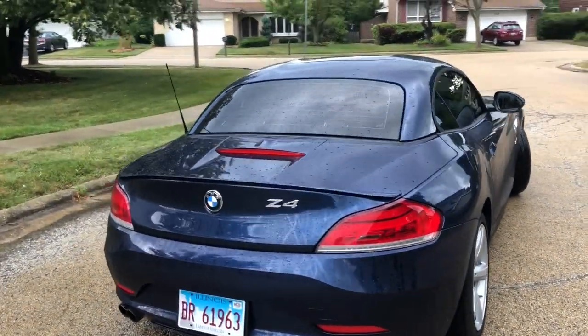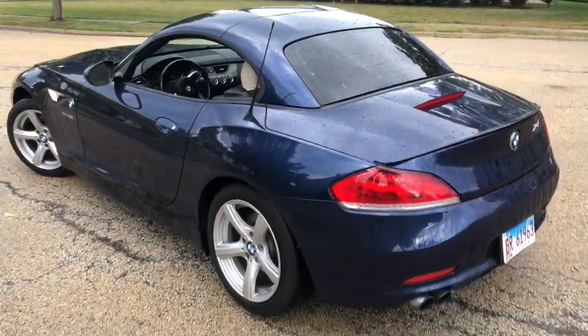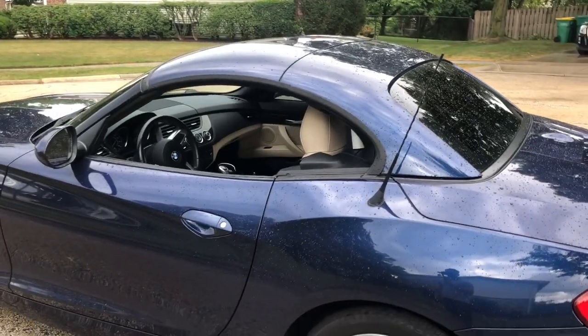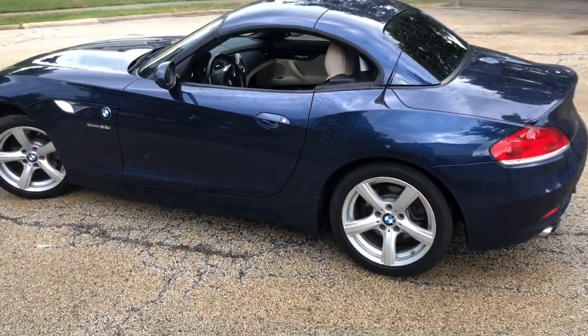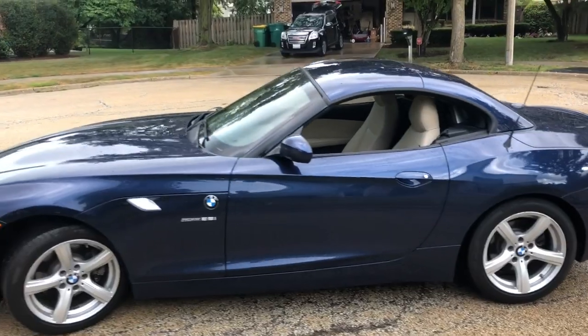I'll also include a couple of clips of how I actually did it after this part. Should I get it professionally done in the places that I don't like? This was more of a test to see if it's worth getting done, because I only spent $50 on the actual tint. So if I don't like it, you just tear it off. It's only $50.